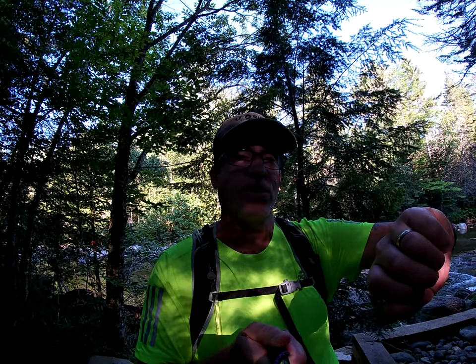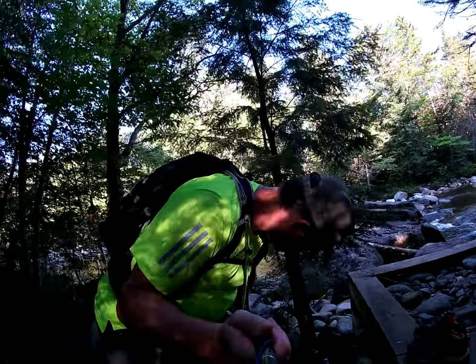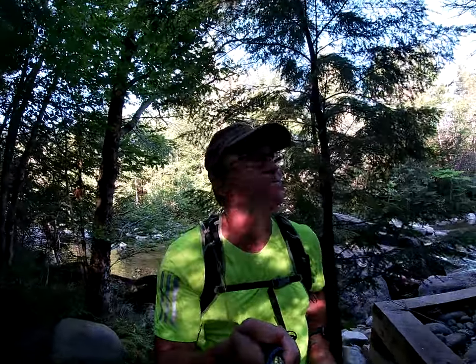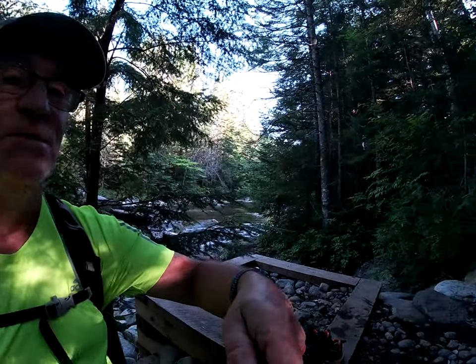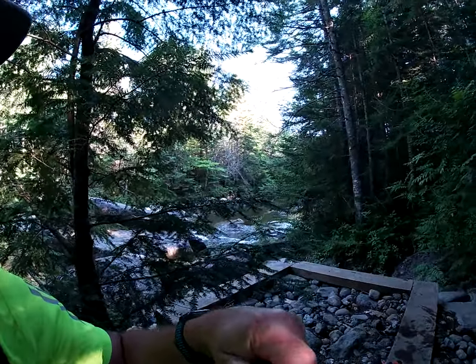River crossing is about 4.5 miles in, 2 hours right now. Break, drop my feet, and get going again. Glad that was not as cold as I thought, although still very cold.